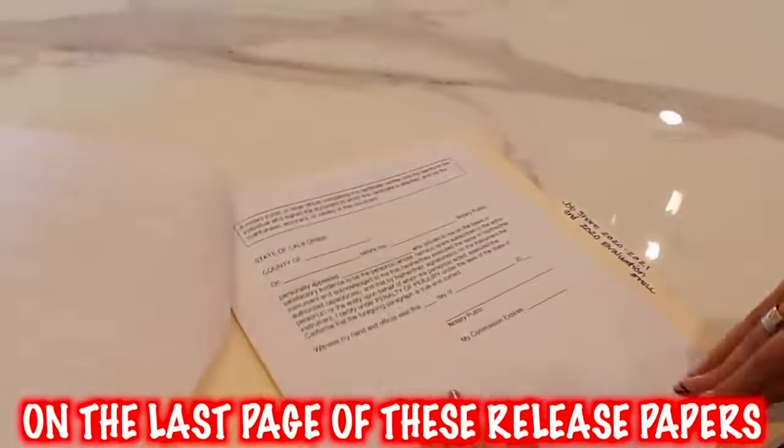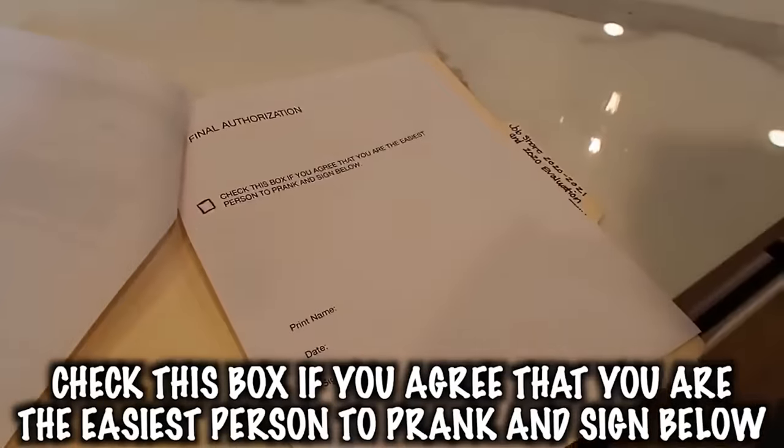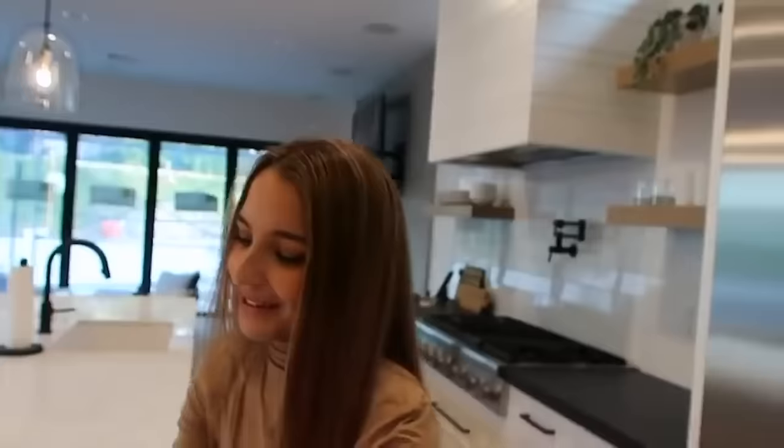So the realtor is going to ask Brent to sign these release papers. And on the last page of these release papers, it says, check this box if you agree that you are the easiest person to prank and sign below. And that is how Brent is going to know that this is all a prank.